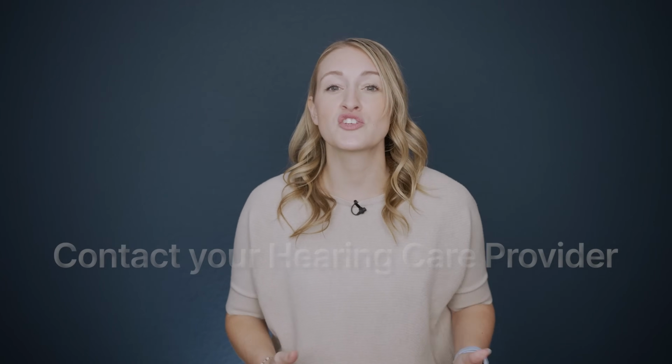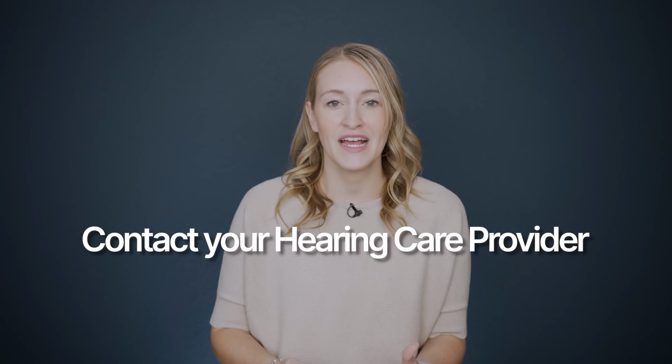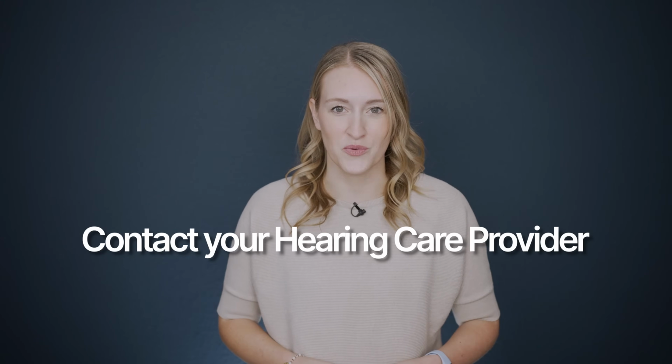Remember that just because your hearing aids are not connecting to your phone does not mean that they're not working. Hearing aids will continue to function as they normally do without any sort of connection to a smartphone or an app. However, if you just aren't able to fix a Bluetooth issue yourself, be sure to call your hearing care provider, as they should definitely be able to assist you through this. But to save you some time in this process, make sure you complete each one of these tips and tricks before giving them a call.